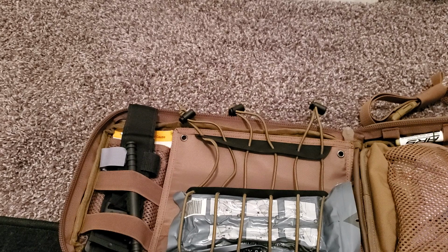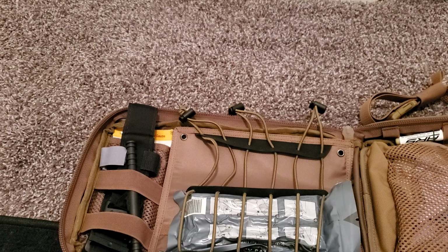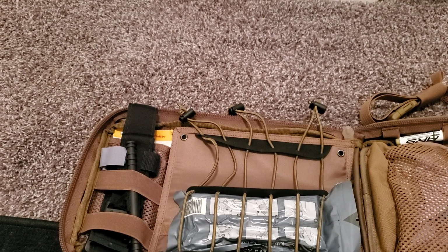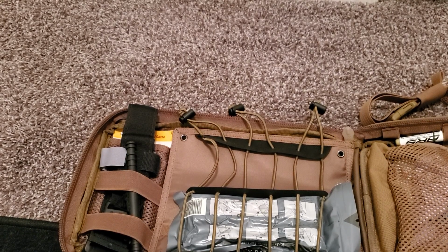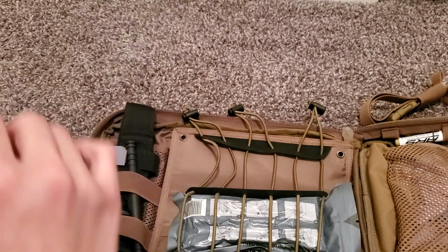And they're usually pretty good about taking it off on time and getting that person into surgery if they need surgery. Okay, so the very last thing in the pack is pretty important.